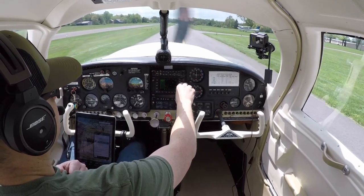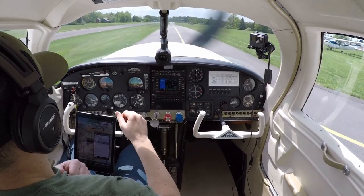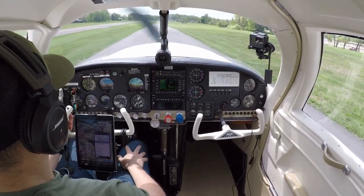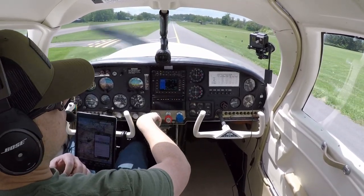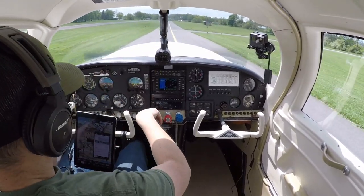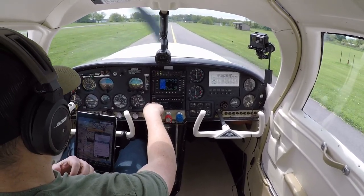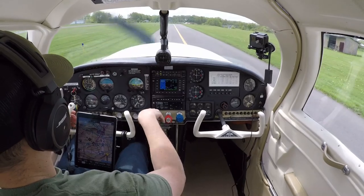Sky Manor traffic out of White Stock, puts 3 miles to the northeast, 2,500 westbound Sky Manor. Sky Manor traffic, Piper Cub.